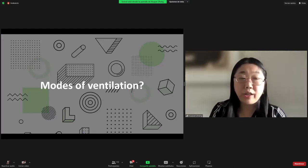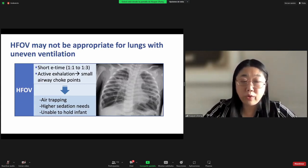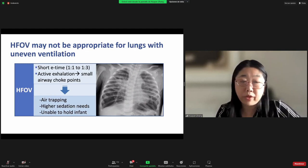Another part I want to mention is modes of ventilation. We all know that we have different modes that we can use: high frequency ventilation, conventional ventilation, right? However, what is the best for these babies with evolving BPD? I would say I don't think there is a set answer for this. But when you look at the lungs, if the lung looks like it's ventilated unevenly, so there are areas of collapse and areas of hyperinflation, that's what we talk about in the two-compartment model of the lungs.